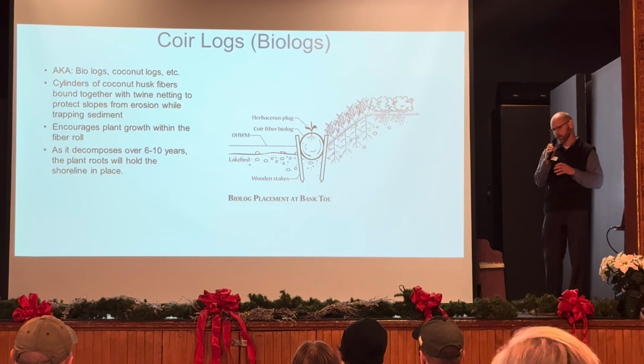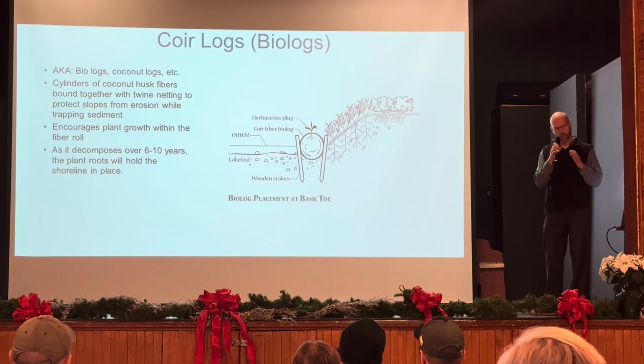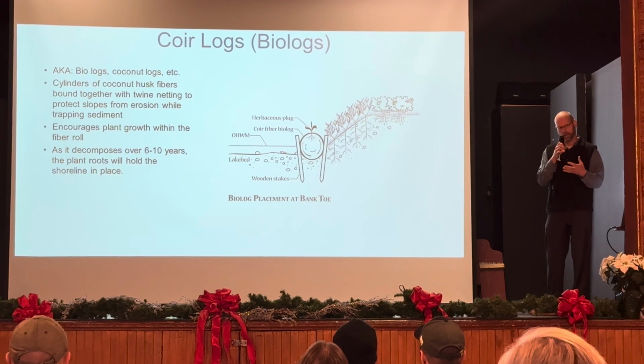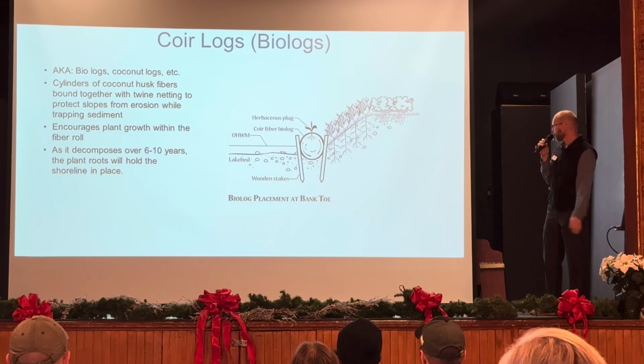And they're biodegradable, but they last for about 6 to 10 years, and they just provide a temporary protection of the soil behind there, which allows the native plants to get established. So over time, the coir log is breaking down, and the native plants are getting established, their roots are growing, they penetrate into that coir log and eventually grow into that as well.